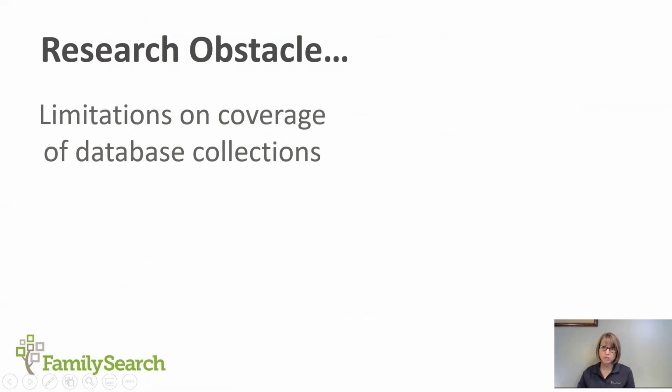The last obstacle we will talk about is limitations on coverage of database collections. It's important to know as much as you can about a collection before you search it, so you can ascertain the years and the different counties or other locations it covers. If you don't know this information, you can make some incorrect assumptions about why you may or may not find your ancestor in a database.